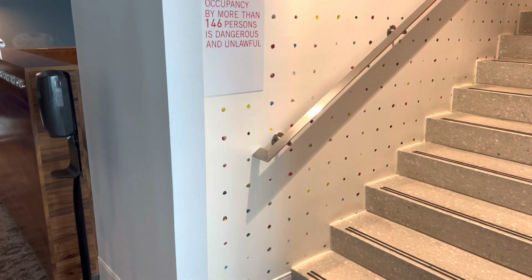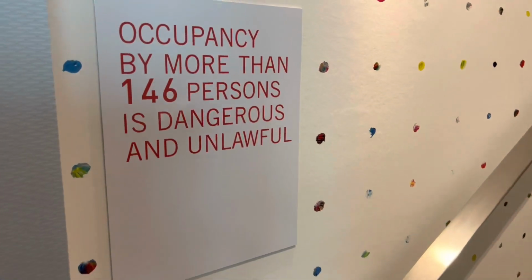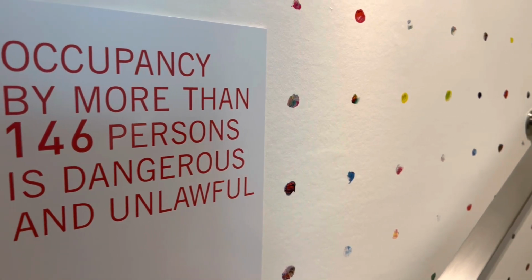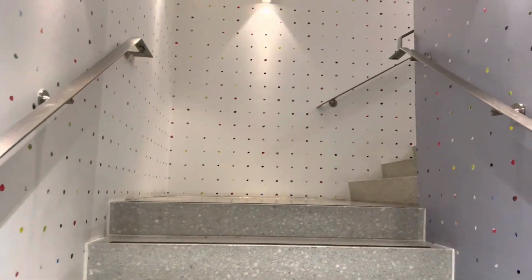This is really important, and this is a reminder to all lounges. This says occupancy by more than 146 persons is dangerous and unlawful. I think that sign should be posted in all lounges because I'm convinced there's at least that many people in every lounge. I'm not kidding.